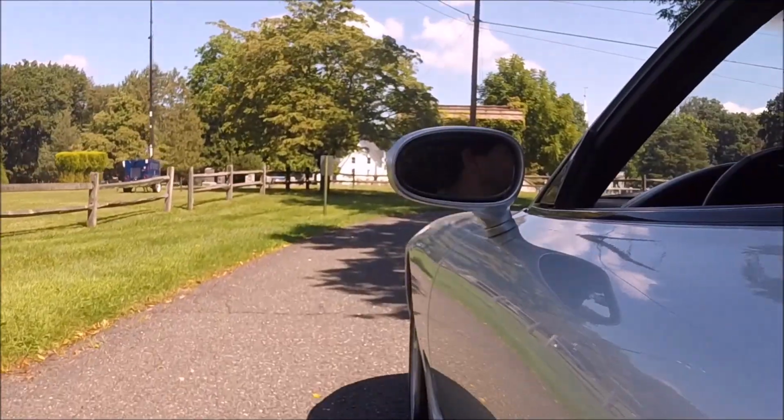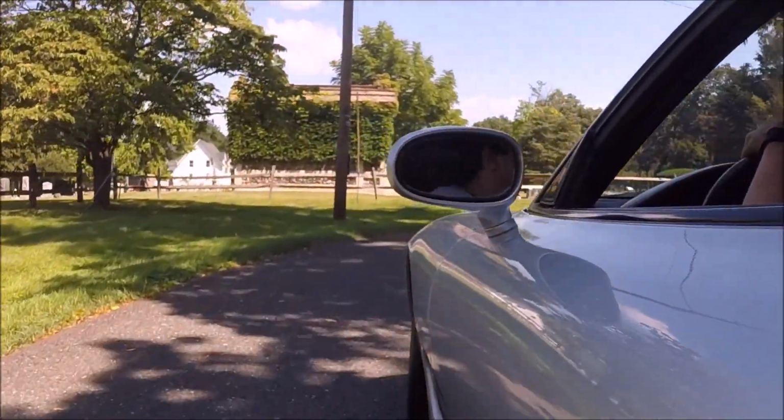This car is a 1993. What I love about these cars, and I drove them on the track, they're lightweight, 2,880 pounds. I drove one in an autocross years ago, and I remember the handling on this car was phenomenal. So that's my only experience driving an RX-7.